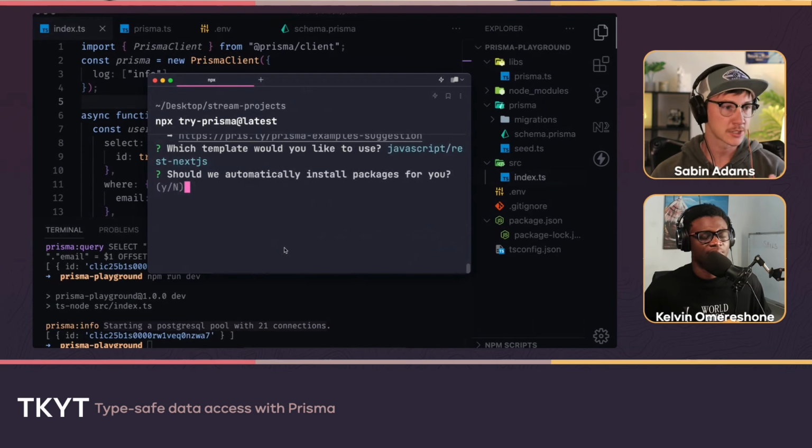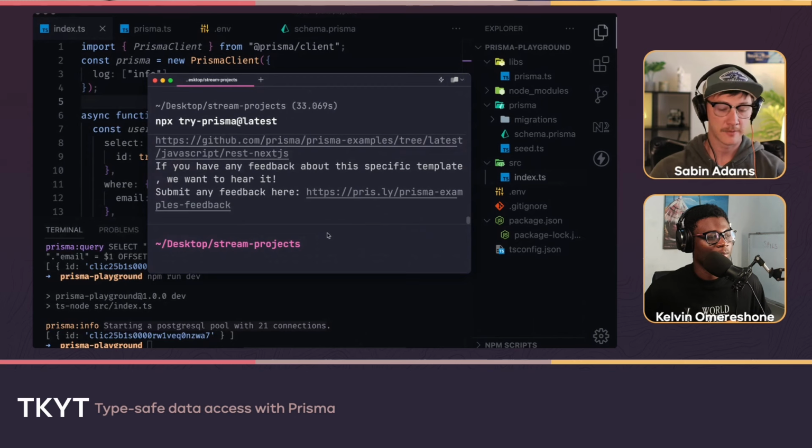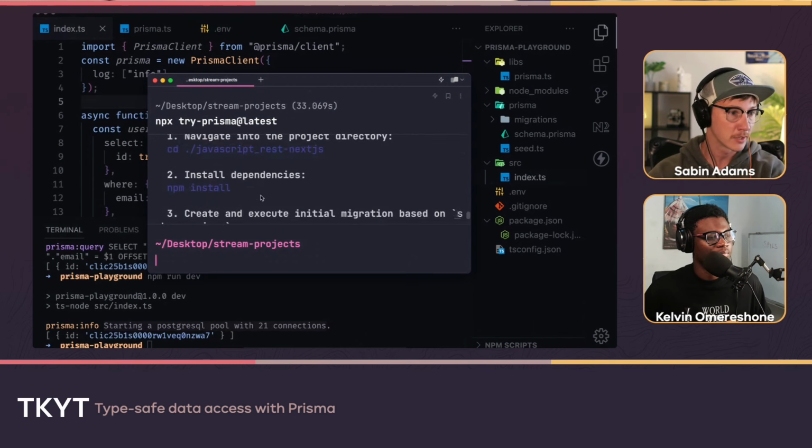So, like I was just talking about Next, let's go ahead and just create this project. What it's going to do is download it. It's going to set it up for you, and then I can just enter the directory. My window's small here, but it shows you what you need to do. So I'll do cd JavaScript.